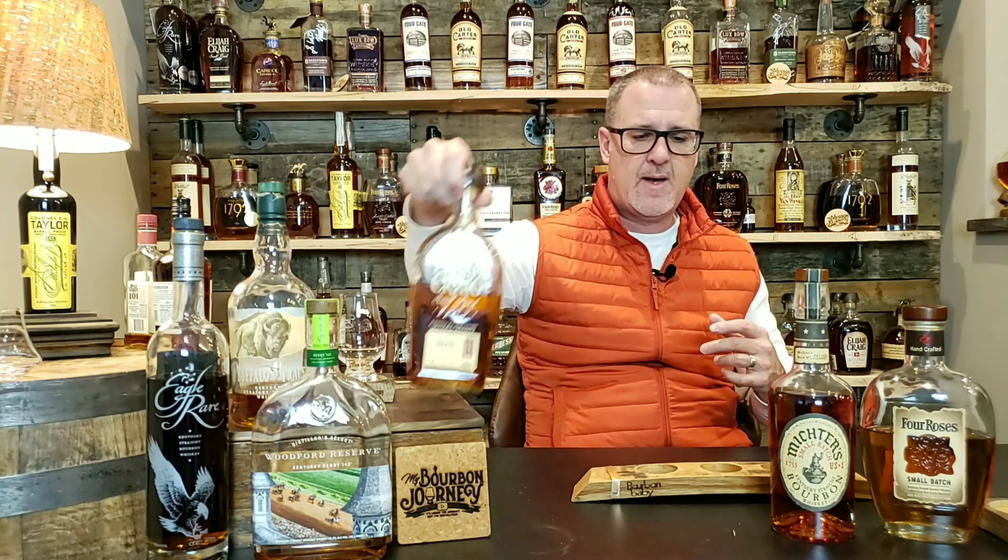So again, the Elijah Craig small batch, it's everywhere. MSRP on this, I believe, is right around that $22 price point, maybe as high as $25 max. But again, a really budget-friendly, solid drinking bourbon. All right, so let's move on to number 2.